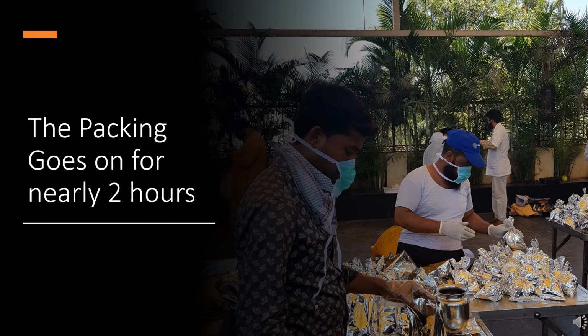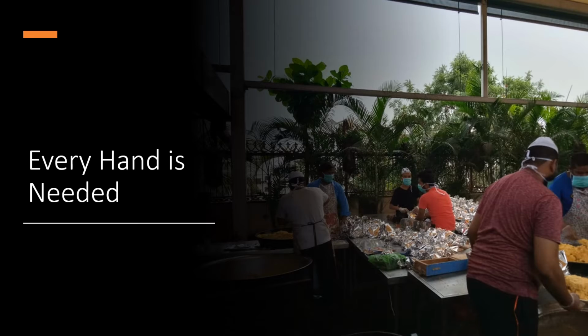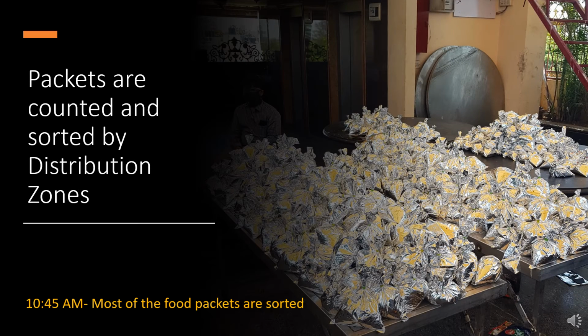Packing the food into close to 2,500 packs is no mean task. Every hand is put to use and it takes a good 2 hours to complete the entire packing. Once the packing is completed, the packs are sorted depending on the areas to which they are to be distributed. In certain places, we distribute 200, in certain 300, in certain 100. So they are appropriately sorted and kept ready so that when the volunteers come, they are given depending on their need.